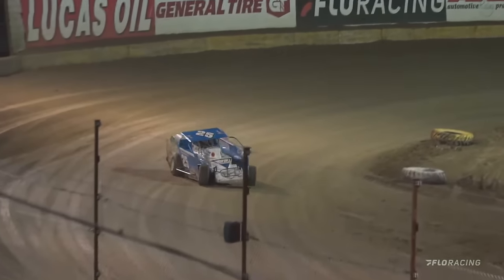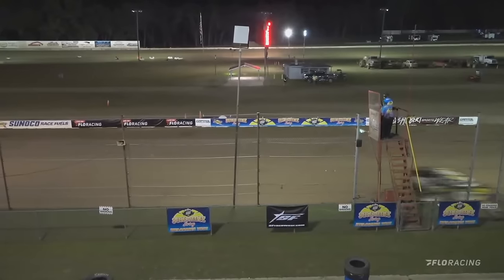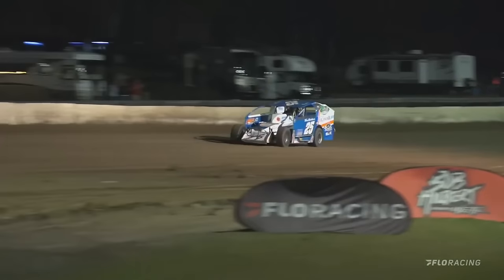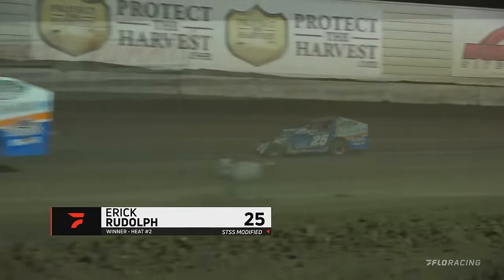Rudolph working out of the corner. He'll win heat number two. Following Rudolph, we got Creedon, then Seary, then Danny Johnson, who does not make the redraw but qualifies, and then Tanner Van Doren. Chris Curtis, Gene Matthew Raymond, and Julian Raymond round out the field.